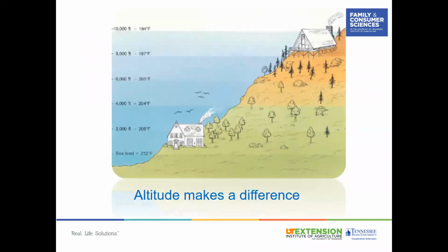Now, if you live in a place that is over 1,000 feet above sea level, it's important that you make adjustments in processing time in the water bath canner. As altitude increases, water boils at lower temperatures. The lower temperatures are less effective for killing bacteria, so processing time must be increased. And I know in Wilson County, we do have this issue. Some places in Wilson County are above 1,000 feet above sea level, and so we do have to make changes in some areas.